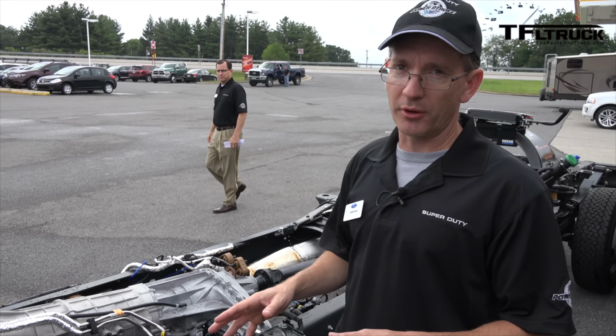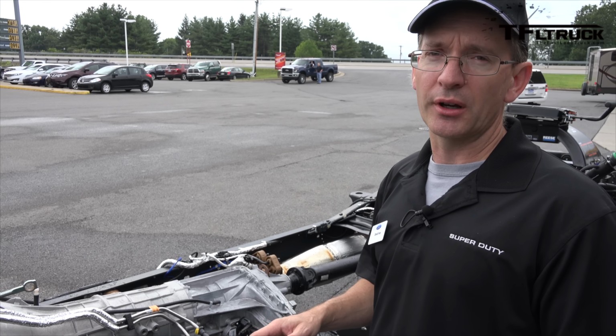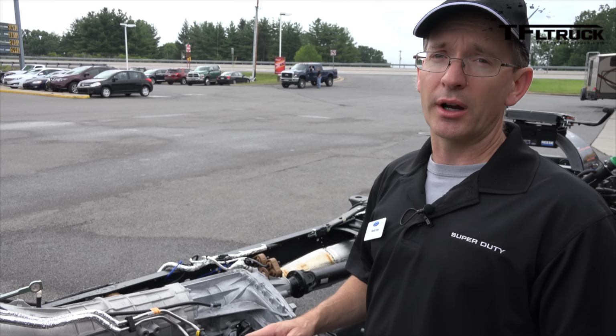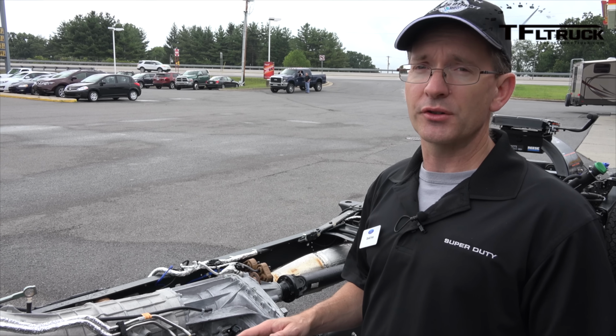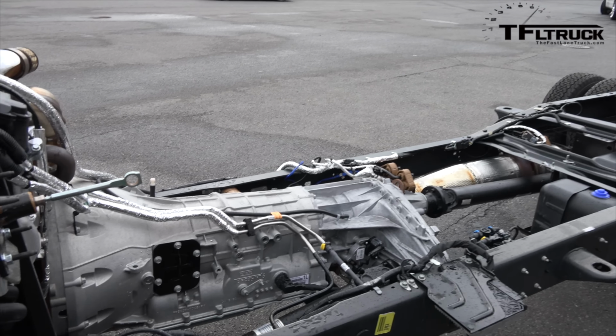So when you get down to the bottom of the hill, you have maybe touched the brakes one or two times instead of maybe a dozen times, giving the drivers much more comfort and confidence with the capability of this new truck. Now, is that a new transmission or is that a carryover unit?